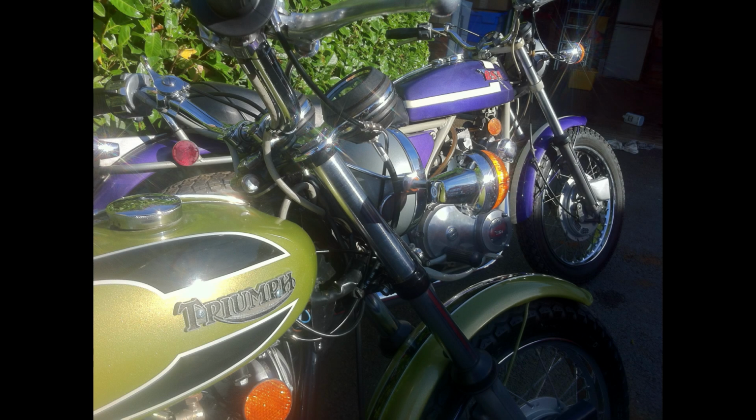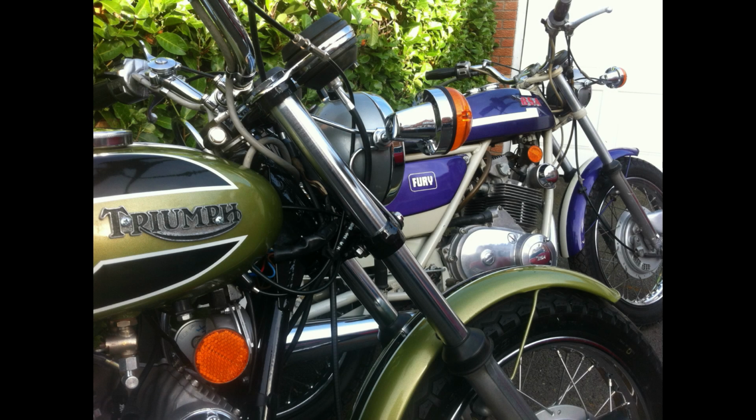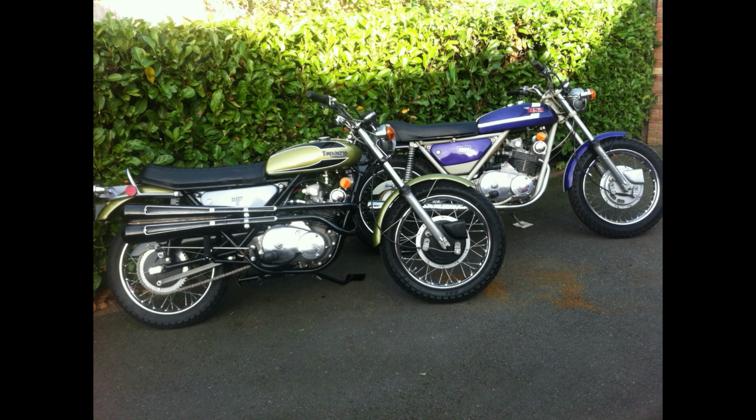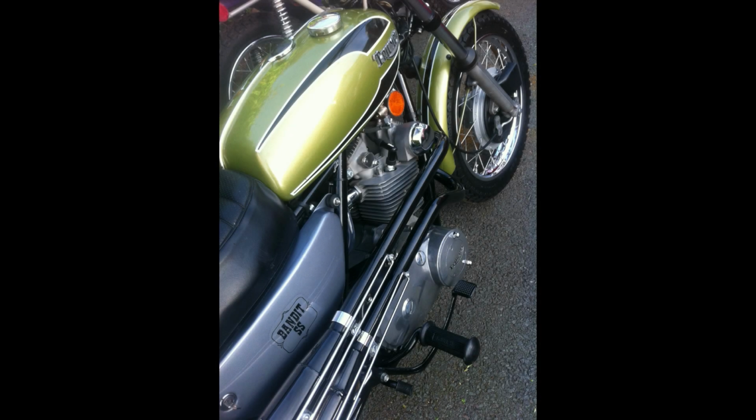Also, we took some photos of it with the long-suffering Fury, just in front of my garage at home one weekend when the sun was shining. As I say, the Fury was raided for patterns at various points for various bits and pieces. And also at this time, you'll have seen my first video on YouTube of the Bandit running.